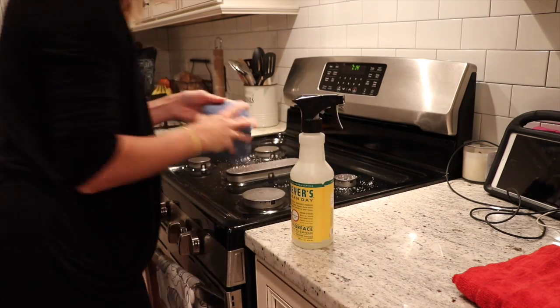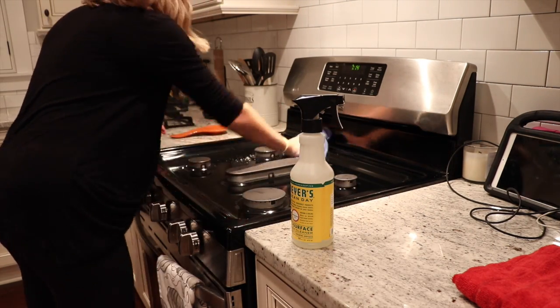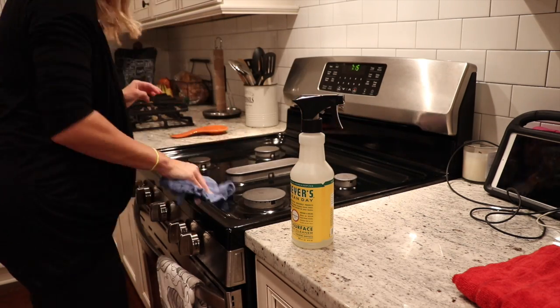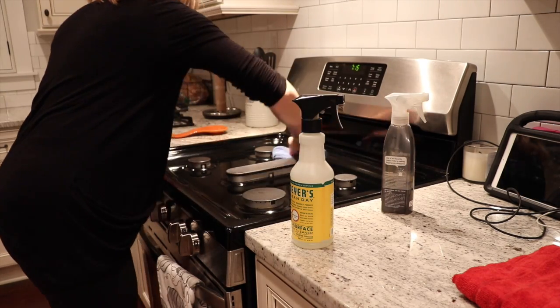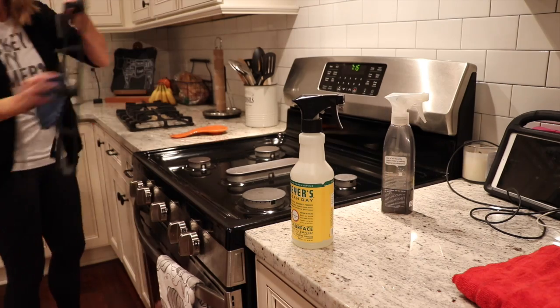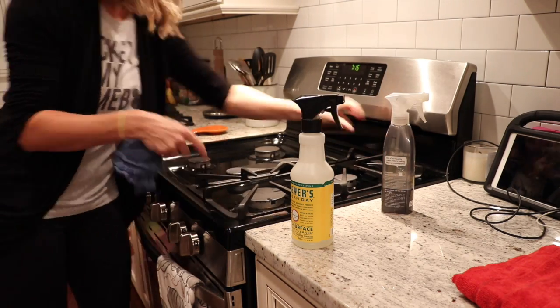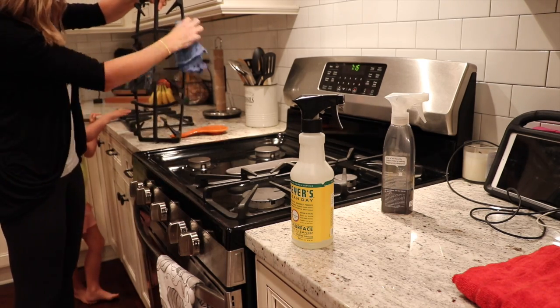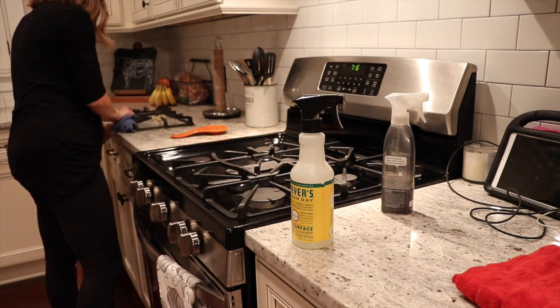Next, I move on to cleaning the stove and the countertops, and I'm just using the Mrs. Meyer's multi-surface spray to clean off the stove. And then I'm using the Method Daily Steel Cleaner, or Steel for Real Cleaner, to clean off the appliances, any appliances that actually need to be cleaned, because I don't clean all of the appliances every single day, but this time this needed to be cleaned off. And then I'll put the stove tops back on and start on the countertops.